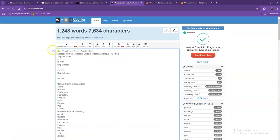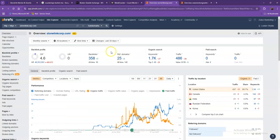So for their website, they have 1,248 words, which is a much better number. Well, if you add more words into your homepage, the higher the chances of your website being considered by Google as a much more trustworthy website. Let's go ahead and move on with the numbers.